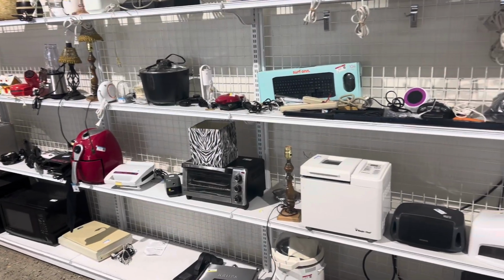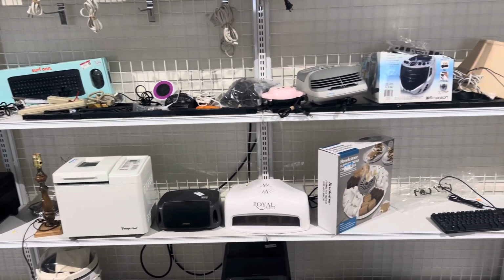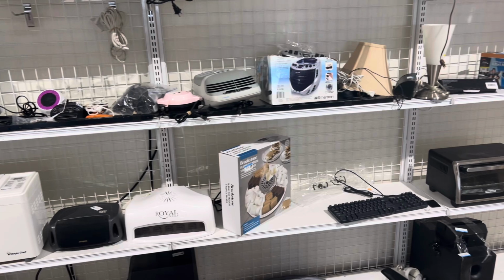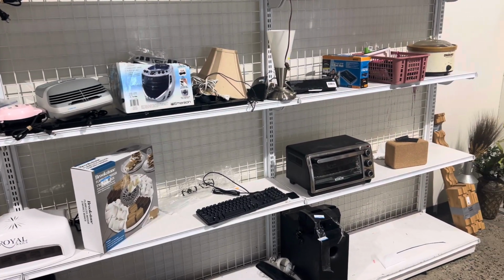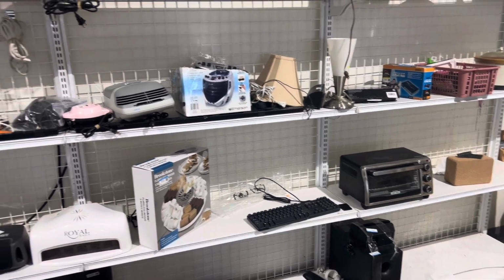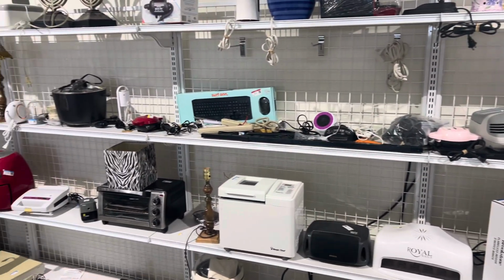So I always like to go and scan through the electronics section. I'm looking for DVD VCR combos, expensive vintage commercial grade kitchen appliances that are small and easy to ship. And unfortunately, not seeing much of anything today worth picking up in this section.